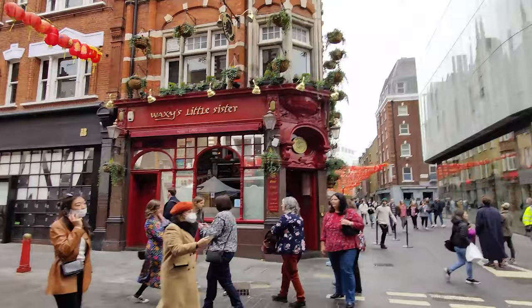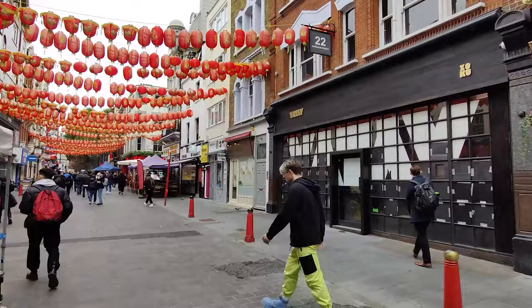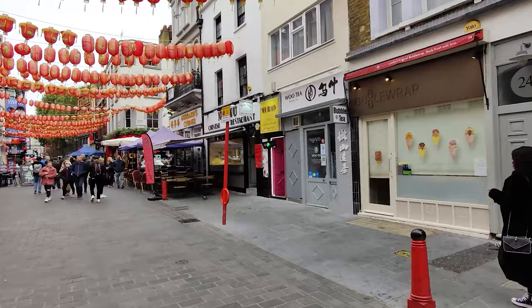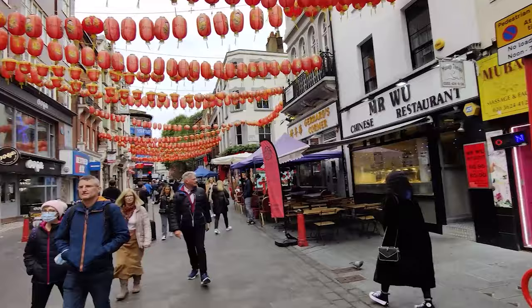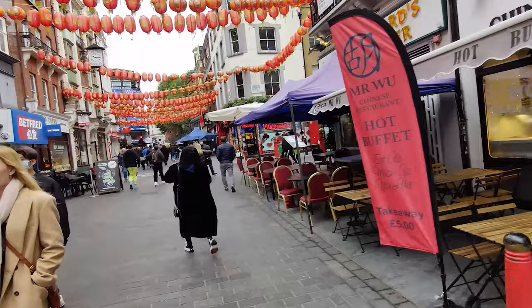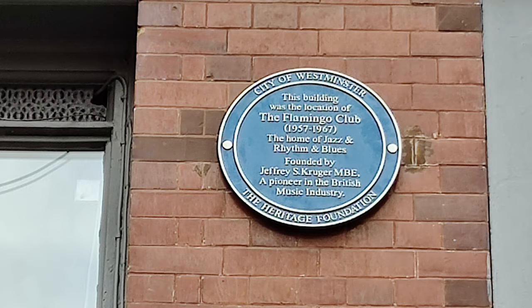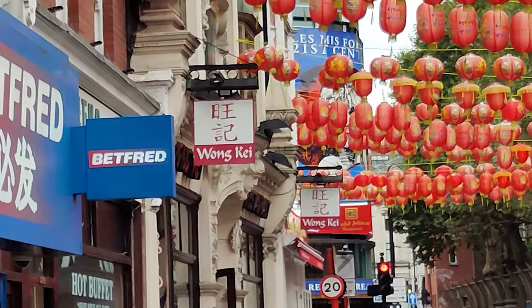Carrying on along Wardour Street, there's a little bit more variety of food here. Well, the bull probably gave that away. My arm is getting really tired. If you look up when you get to the O'Neill's pub, you'll find a plaque commemorating the home of jazz and rhythm and blues. You've got to love a restaurant called Wonky.